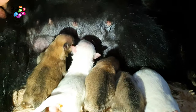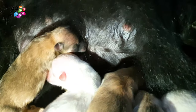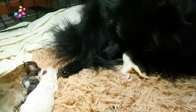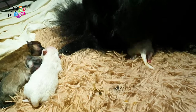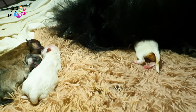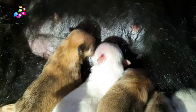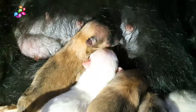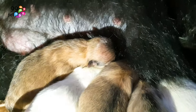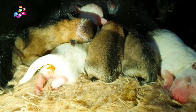And today she gave 5 babies. Yeah, of all those 5 babies, we can see 2 white colors. So the white color is considered the father's color, and mom is black. But then we can see all the 3 other babies are brown colors. Yeah, we see they are brown colors.